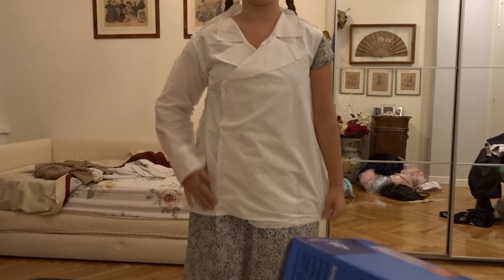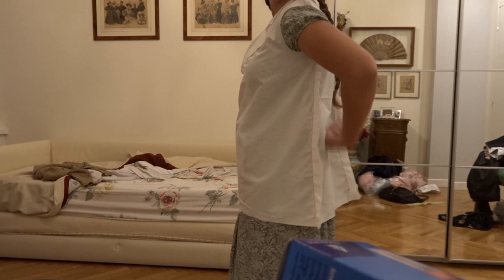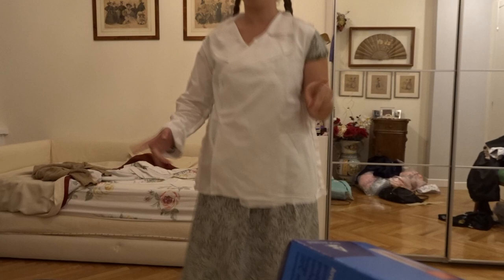Well, friends, here's the mock-up. You can't see my face, but that doesn't count. What you need to see is this, and it is fitting great. It's a bit loose at the back, but I think I won't meddle with this because it is going to be very thick wool.